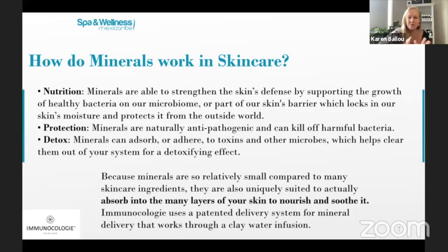And these are the things that are going to be on your skin. That's one of the reasons why I work with the 12 essential minerals, because I want to be giving back to the skin a healthy microbiome, balancing the skin. As a part of the skin's barrier, what I call the barrier of defense, is to also lock in our skin's moisture, as I mentioned before, to protect it from the outside world.